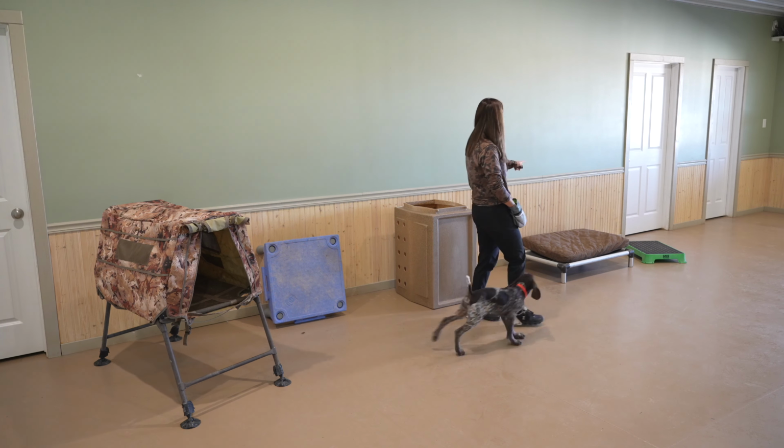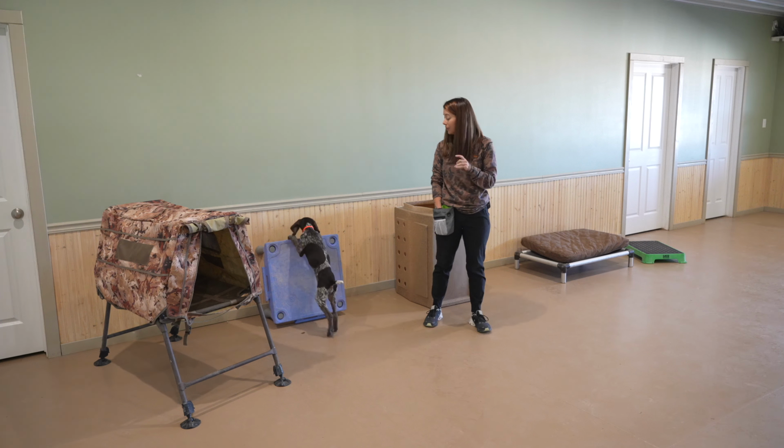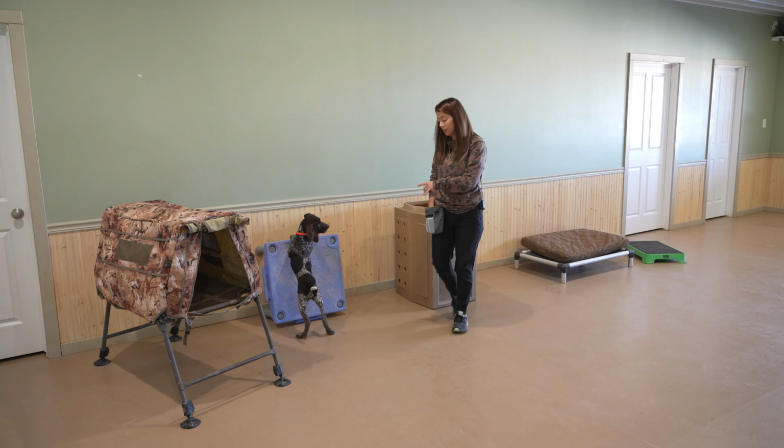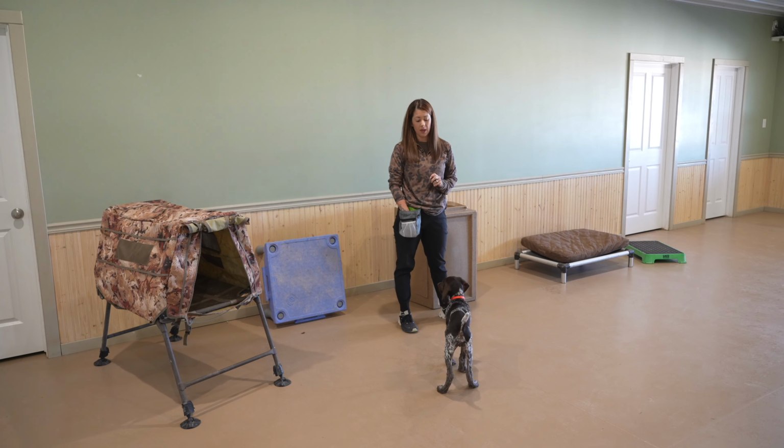We went through 1, 2, 3, 4, 5, 6 different places, 6 different kennel situations that he was able to work through, new things as well as old things, and show a very strong understanding of this behavior and that it can be generalized to different places.